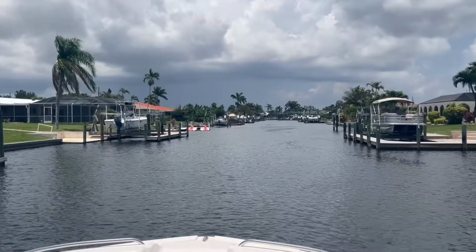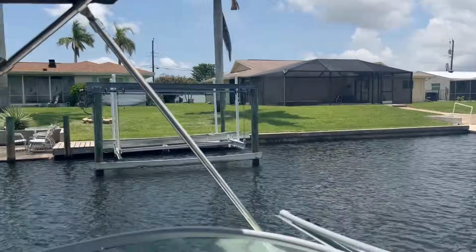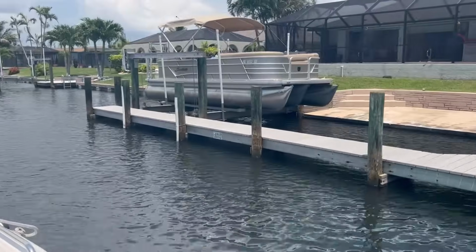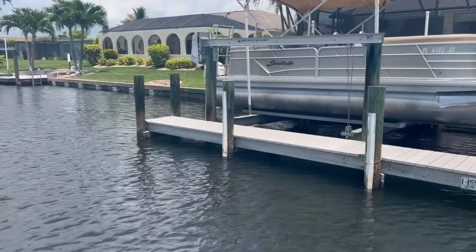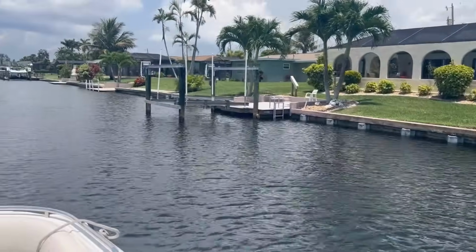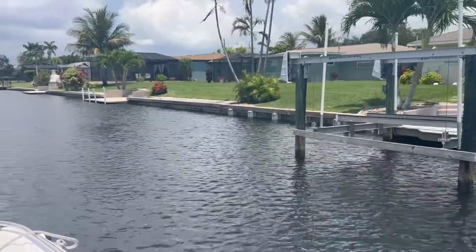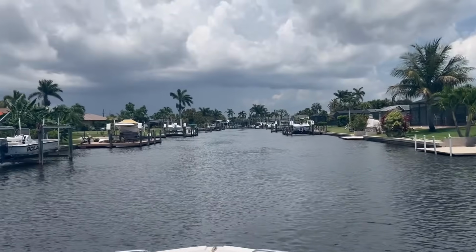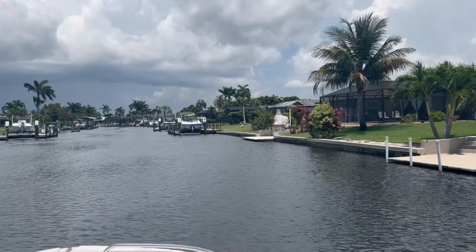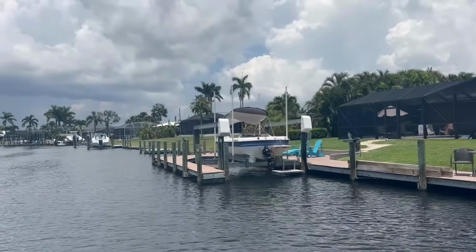And when you're looking at some of these docks, you're going to see some of them are a little bit older, need some work. You got some newer ones with the composite material that they're using now. They definitely hold up a heck of a lot better than the old wood plank ones that they used to use. Actually, they still use those in some homes, but this is a really nice little canal here. Again, these homes are older. This neighborhood was built out back in the 60s and 70s.